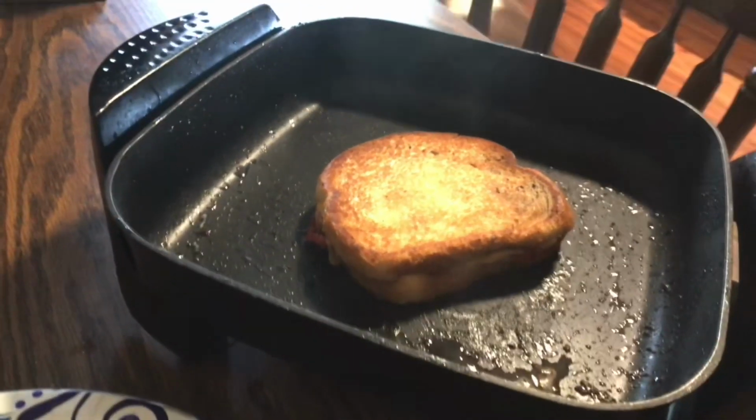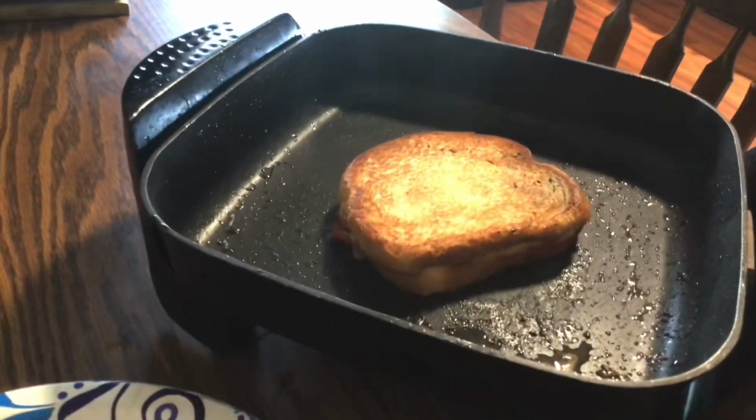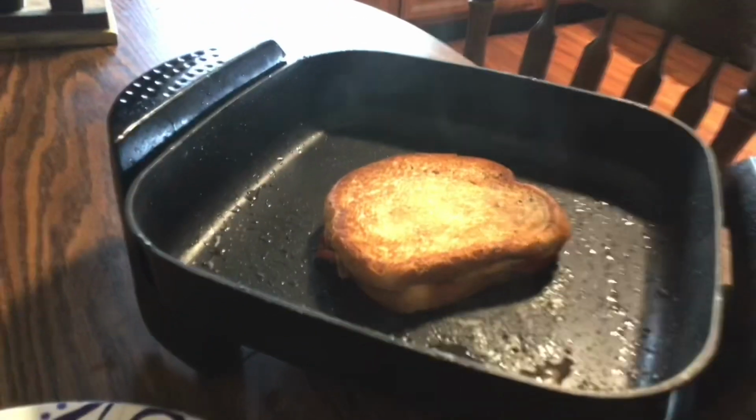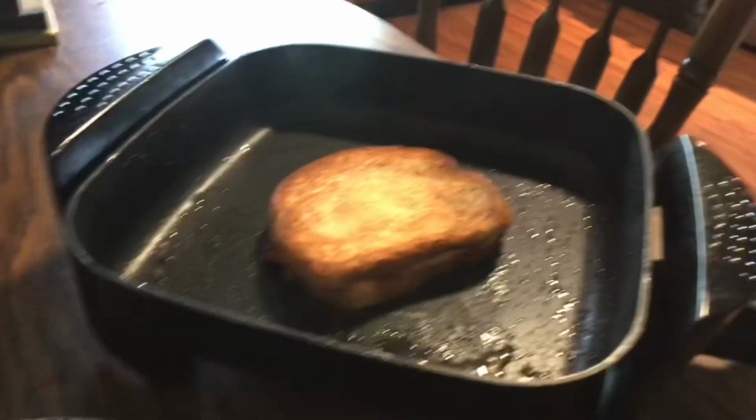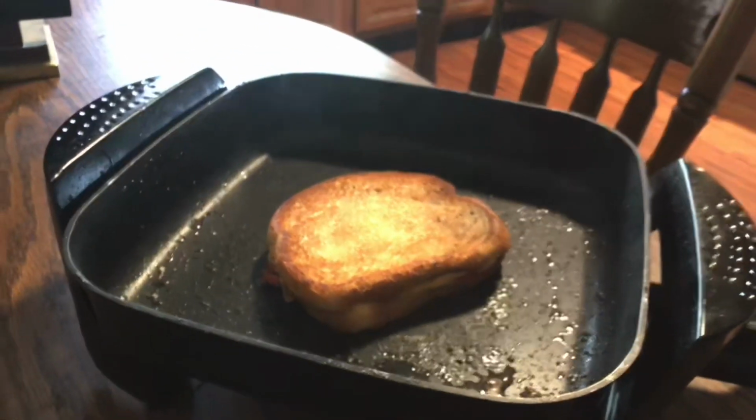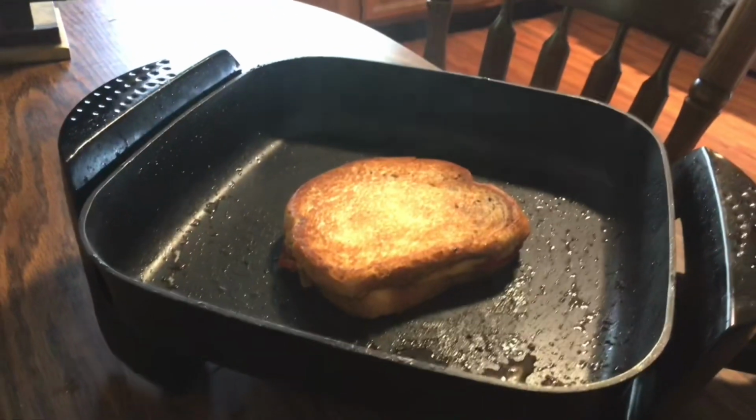Okay, so I'm gonna turn it over again. Just bear with me because I'm using my one hand. Nice. Look at that, guys. So yummy. It's really at the crisp that I want it. So what I'm gonna do is lower the temperature a little bit, this way it doesn't burn, but yet it still melts everything that's in there.